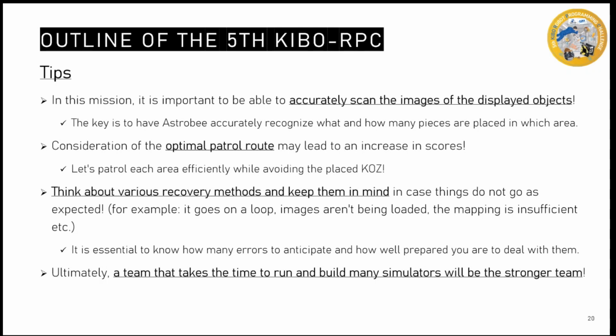Third, you have to anticipate the problems that the robot or your program may face. For example, your program could be stuck in a loop, or the image could not load, or maybe the mapping of your program could be weak. So you have to be really careful when you do your programming, to improve it to be perfect and to not run into bugs. And fourth, the more you train and correct your program, the stronger your program is going to be on the real run. So basically, training your program is really, really advised.